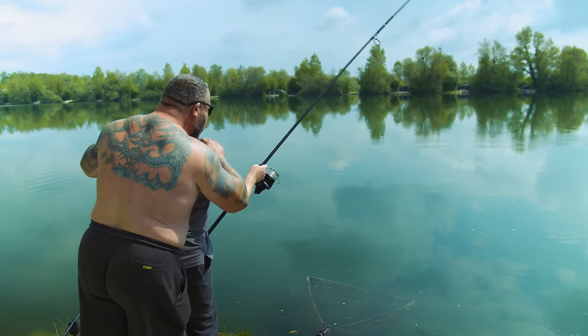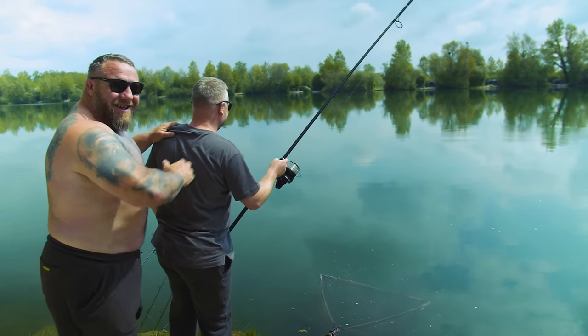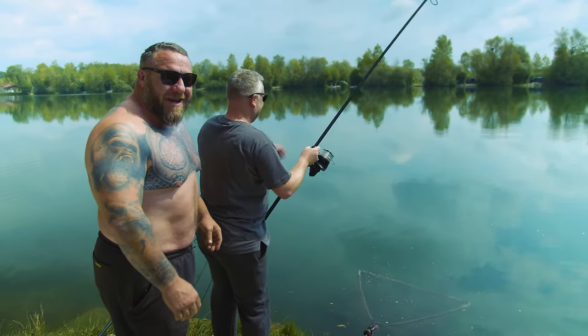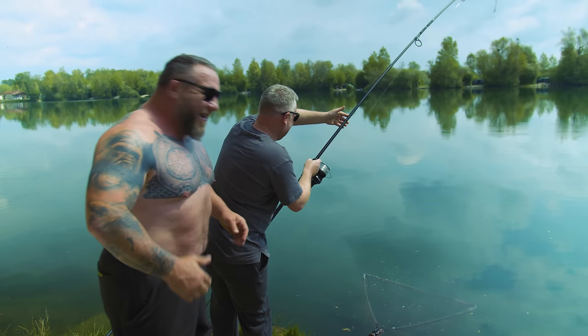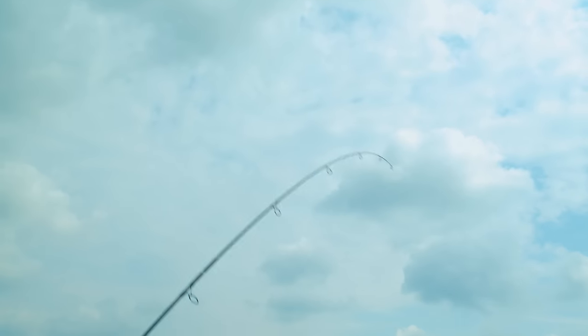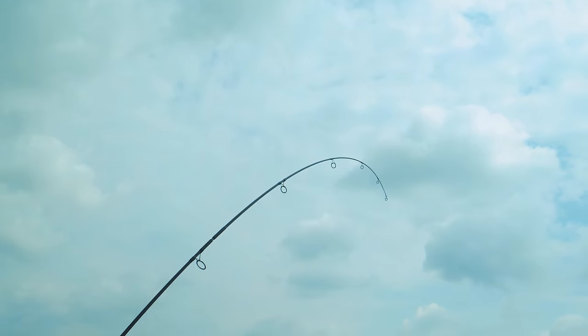Well done, Charlie boy. Excuse the top off, it's absolutely baking here. The sun's come out and it's about a million degrees, so please excuse the fat belly, but I've got to come in and help him land his first fish. Well done, mate.